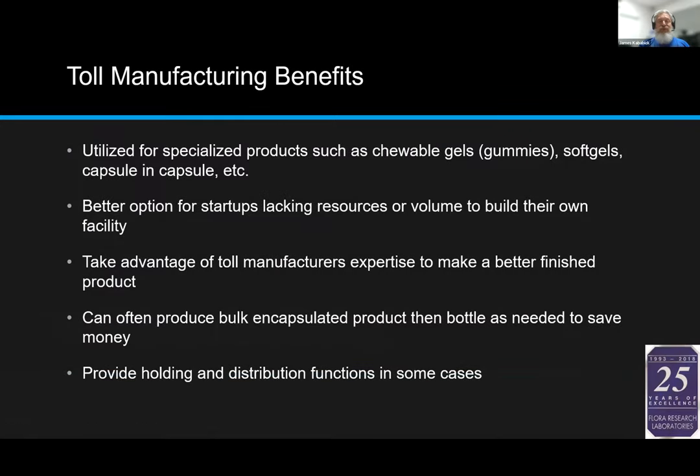So when you get to toll manufacturing, you have a facility that's making products with your brand name on it. So they make it, it's got your name on it, so you're liable. But there's really good benefits to toll manufacturing. If you're making chewable gels, soft gels, capsule and capsule, it may not make sense for you to set up an operation to do that when somebody who's got the expertise can do it for you. And it's a better option for startups that don't have as much time or money to get things going out there. And a toll manufacturer can often make a better product for you.